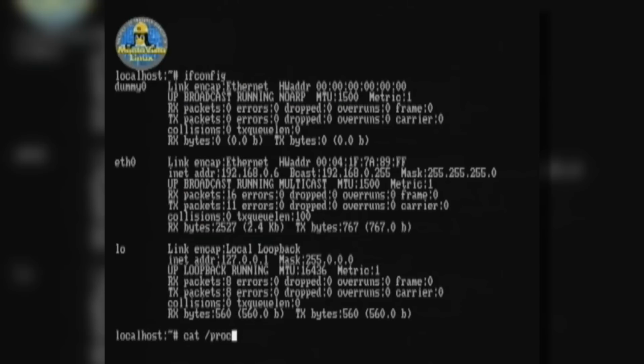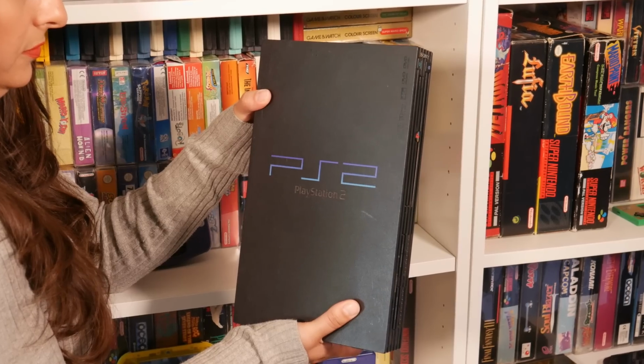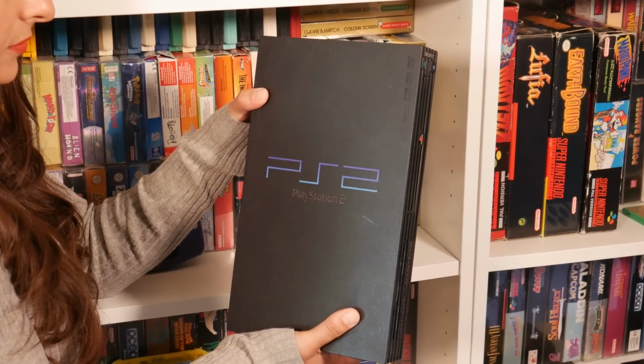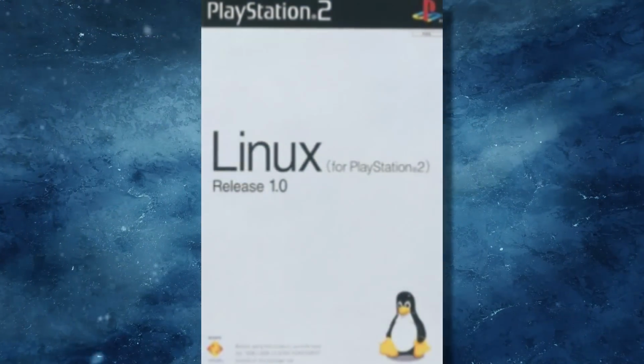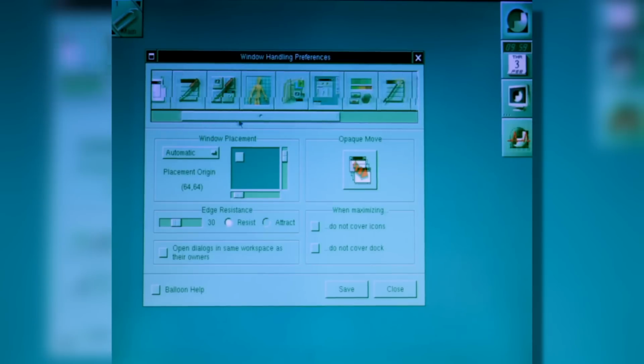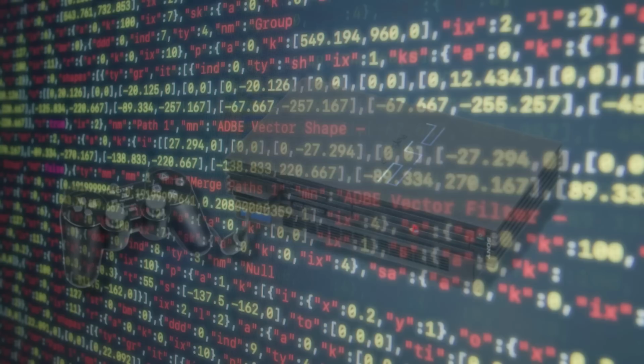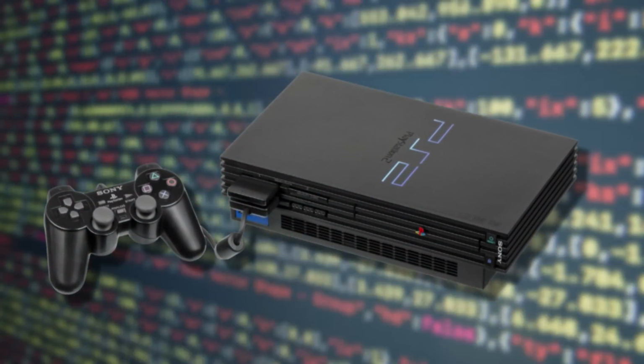Once installed, users could boot into Linux, which offered a graphical user interface and command line tools just like any other Linux distribution. The PlayStation 2's hardware, while not as powerful as contemporary PCs, was still quite capable of certain tasks. However, due to the limited RAM, users often needed to optimize their software or use lightweight applications. The PS2 Linux kit was particularly popular among developers and hobbyists who wanted to create software for the PS2 or experiment with programming on a non-PC platform.